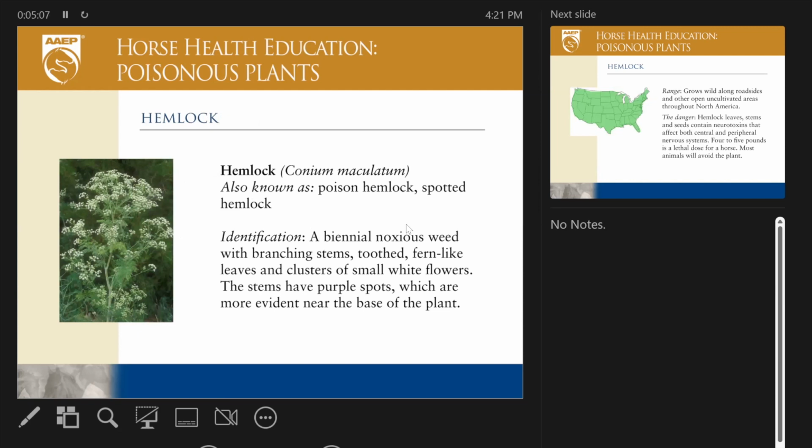All right, poison hemlock, who's seen this before? What does it look like? Excellent. So it looks like Queen Anne's lace. So you probably see a lot more Queen Anne's lace than you do poison hemlock. All right. But poison hemlock tends to like to live along water routes and in the woods. It has a very thick stem, unlike Queen Anne's lace, which tends to grow in open fields and have a really thin stem.